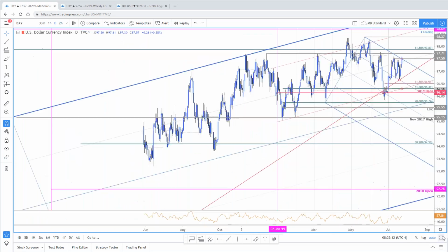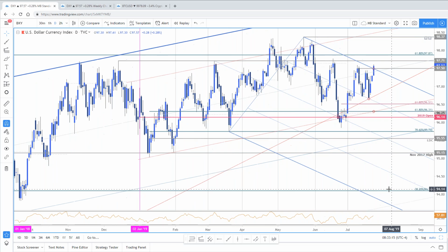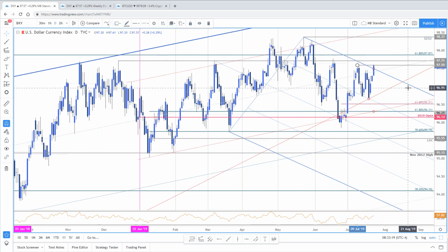Here's the daily. Today's close is critical. So the opening range highs for the month on that initial stretch when we just ripped right into the open of July trade was 97.57, 97.59. I'm sorry, 97.59. We're basically there now. Okay, so today's close will be paramount.